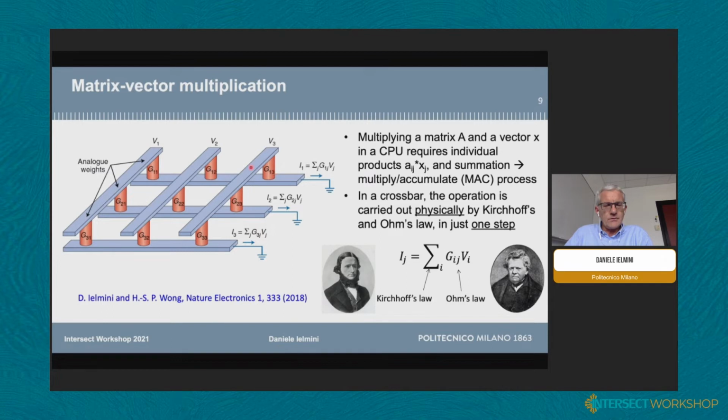It turns out, because of Kirchhoff's law and Ohm's law, you can see these two here. Kirchhoff's law is responsible for the summation in this formula. Ohm's law is responsible for the multiplication in this formula, because each of these currents is the product between the voltage and the conductance. And since you are making a current summation here by Kirchhoff's law, this current vector is just the product between the conductance matrix and the voltage vector. This is the main strength of analog in-memory computing, that you can execute a matrix vector multiplication in just one step, which means O(1) complexity in the analog domain.